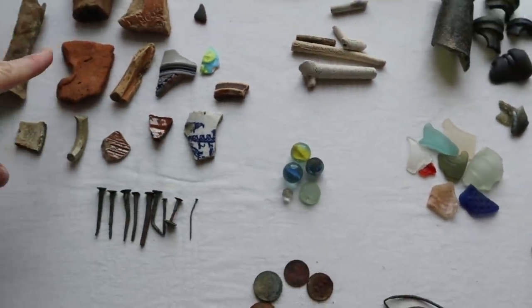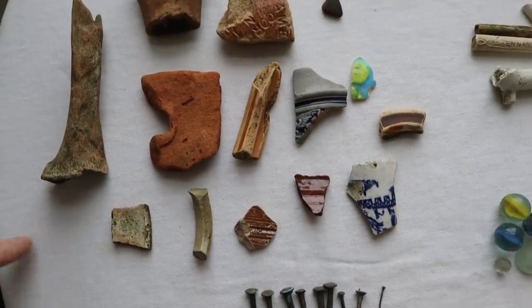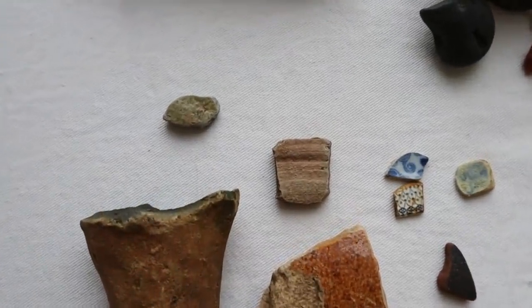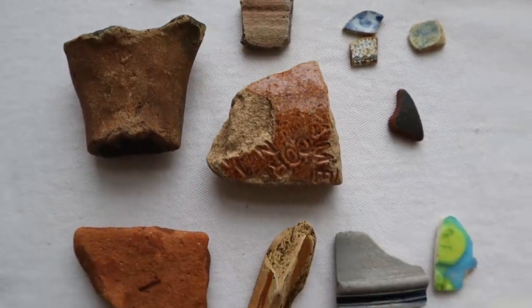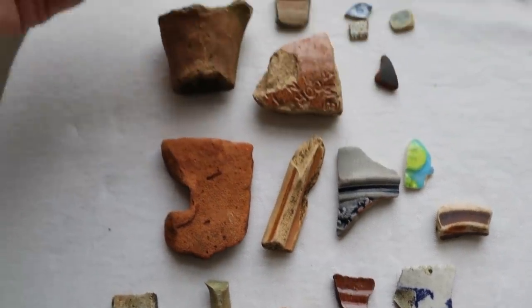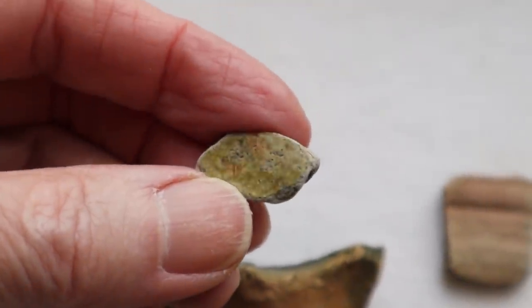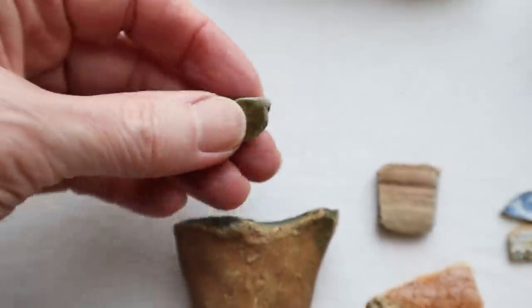We've got our pottery. Brilliant selection of pottery here. Well, this isn't pottery, it's a bone. But the pottery that we found on that day varies greatly in age. We've got quite a cross-section of history going on here. So up here, this is a little piece of medieval. You can see the green glaze. Very difficult to say what, such a small piece.